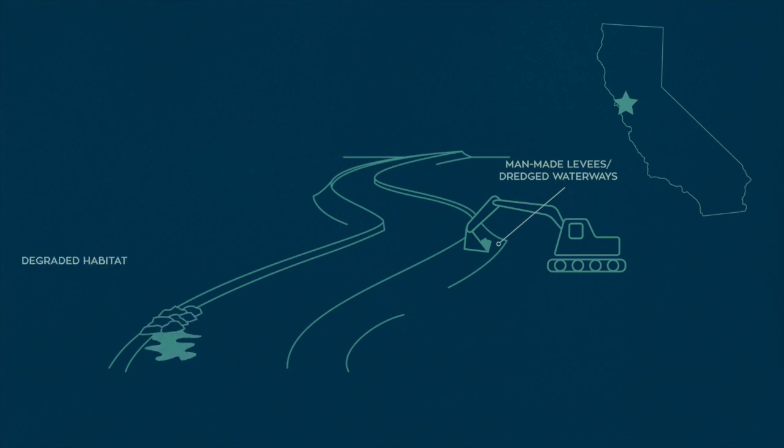98% of habitat for many threatened and endangered species in the Delta has been lost, and invasive species continue to overwhelm and upset the natural balance of the Delta's ecosystem.